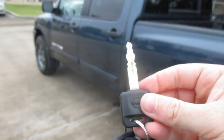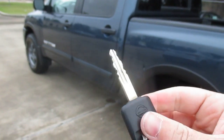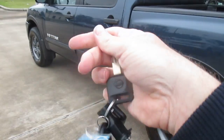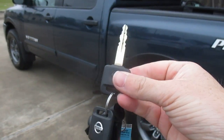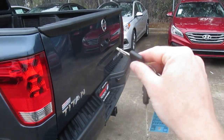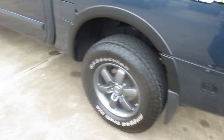But then you also have the valet key. Now, this basically means that if you want to take this pickup truck to dinner or whatever, you can take this key and hand it to the valet. They'll still be able to start the vehicle, but they won't be able to access things like the glove box, the tailgate, and other stuff like that. I don't even think they'll be able to access that storage area.